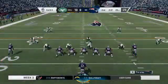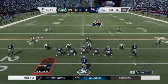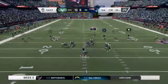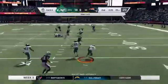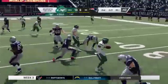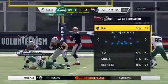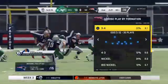The last run good for 2. Here's 2nd and 8. To throw is Brady. Into heavy traffic, and it's intercepted. Picked off by Brian Poole. And he will return this one to the 30-yard line. So that's back-to-back drives where they've thrown an interception.